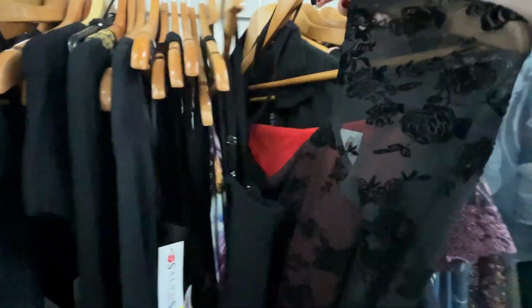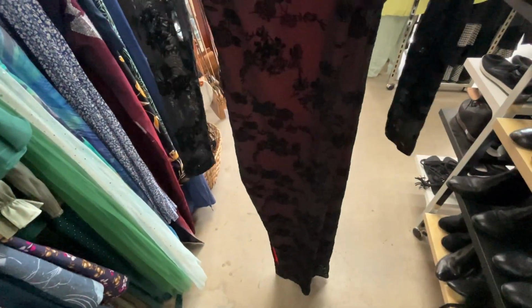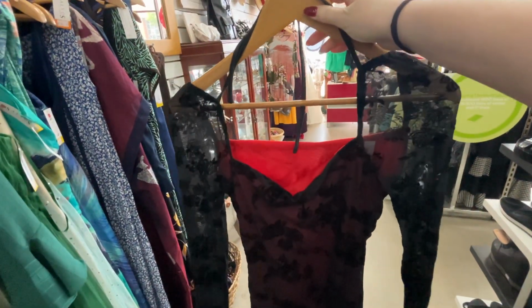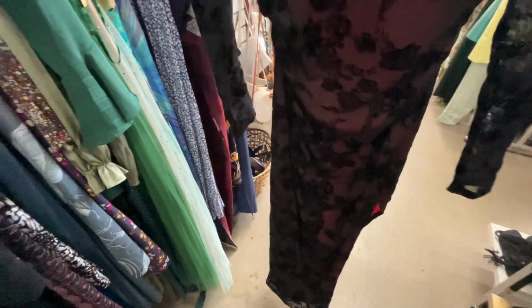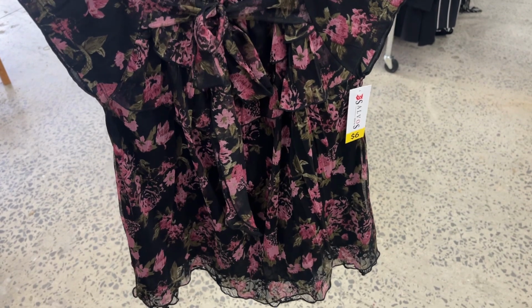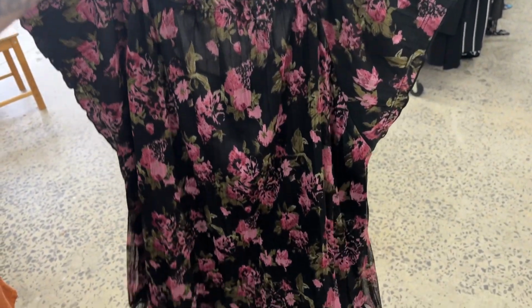Okay, when I found this dress, I did freak out a little bit because it is stunning. It is a little bit formal for me, but I was just so mesmerized by the red and the mesh layers and the huge slit as well. This top was adorable. Imagine this with a little denim mini skirt and some knee-high boots. I'm just piecing it together in my head as we speak.